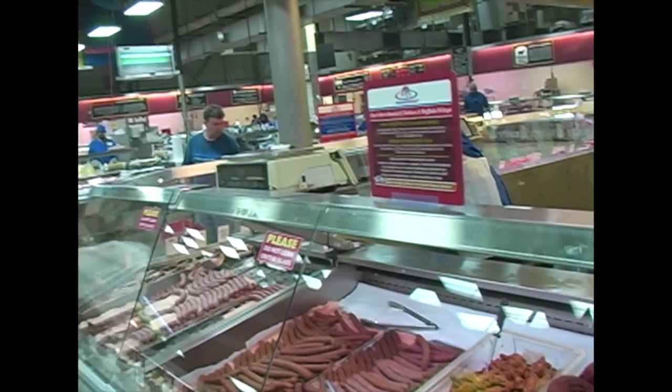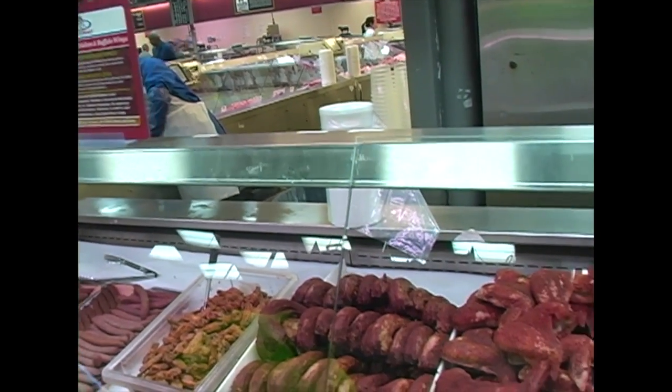I mean, things look very seasoned. Smoked turkey wings. Looks really good, actually.